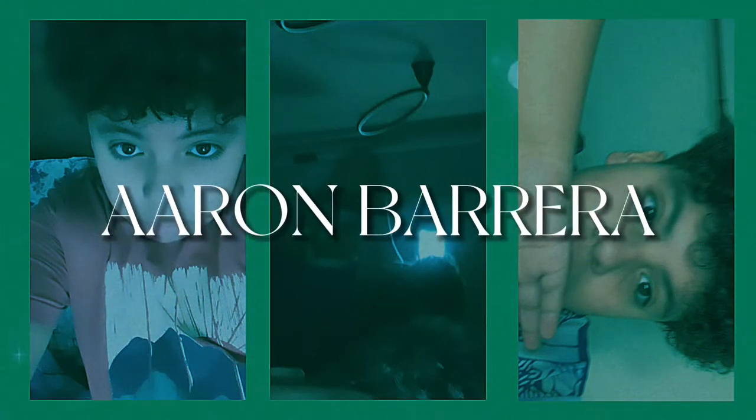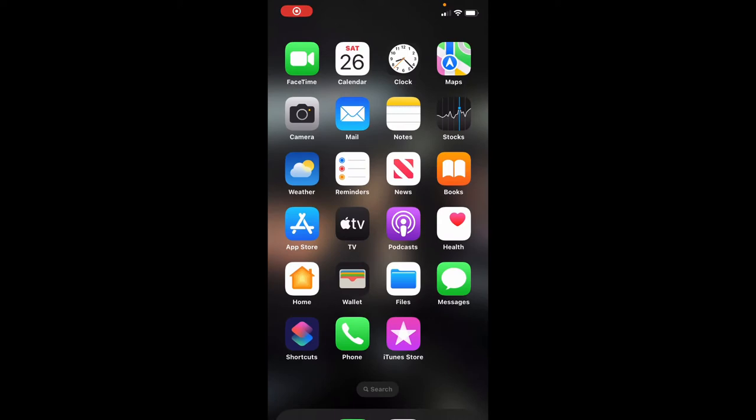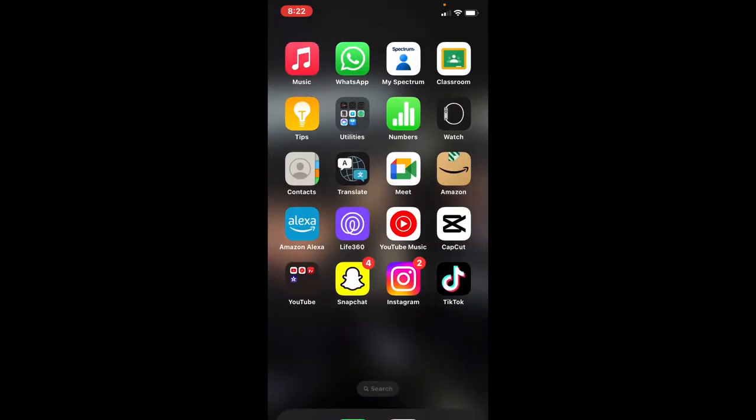So today I'm going to be showing y'all what's on my iPhone XR and what I do with it and why I use it. Also, you're not going to be able to see me while I screen record my phone, because I only have one phone, so I'm only going to be screen recording. Okay, so this is all my apps that I have. I don't have that much.